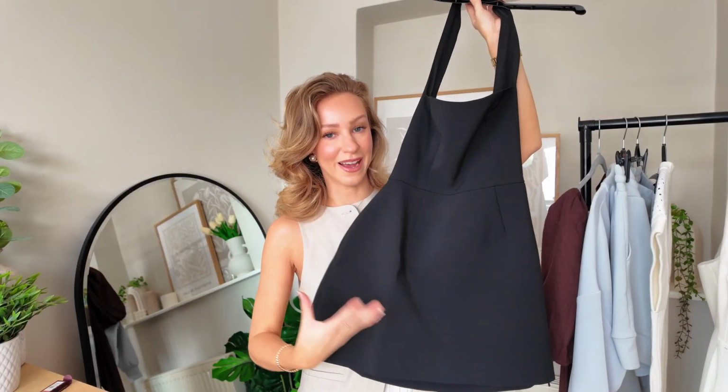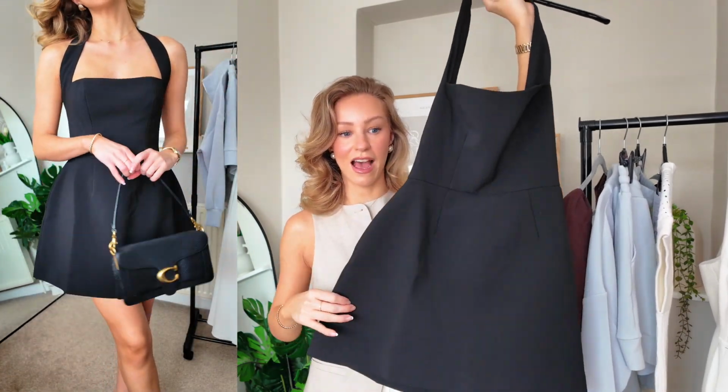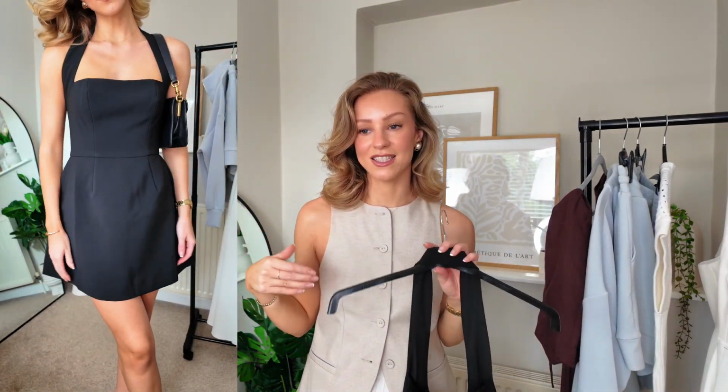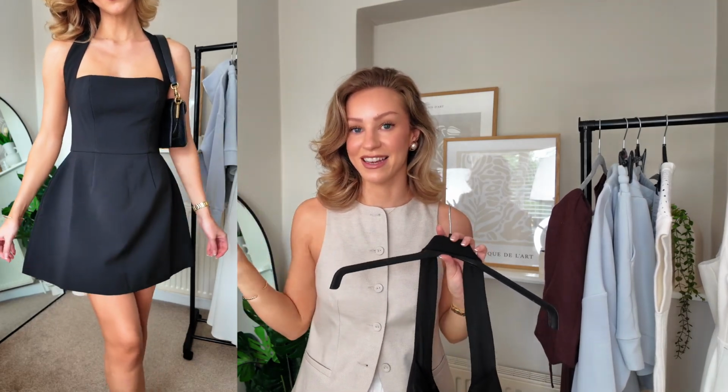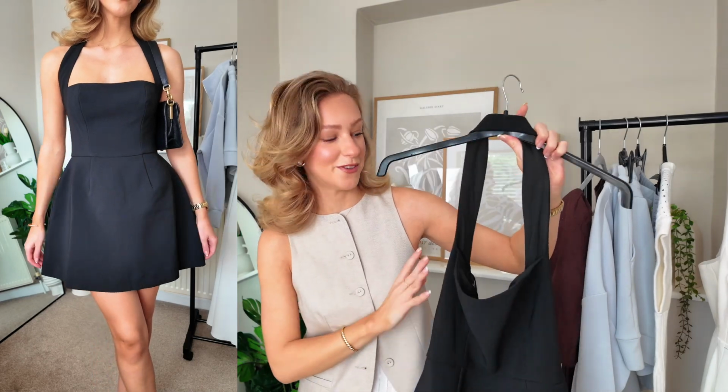I also managed to pick up this little mini dress. It has the same kind of shaping that my favorite cap sleeve dress from them has, so I knew already, I was like, I'm gonna love this. It's got this little halter neck detail, so it's giving all of the summer vibes for me. I also love the length of Muse dresses as well.